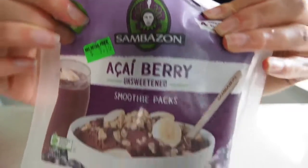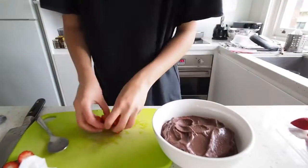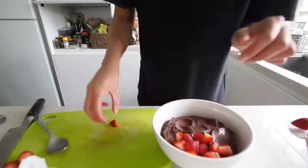Yeah, that's the brand there, Sambazon. Do not buy it. It's really bad. The Amazonia one is so much better. So yeah, usually I get that.